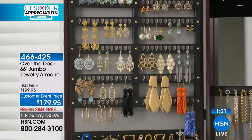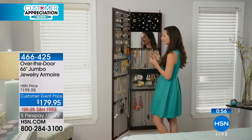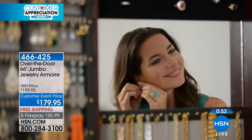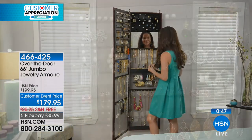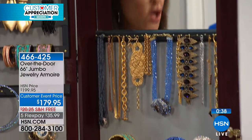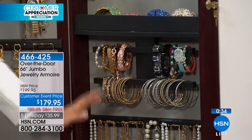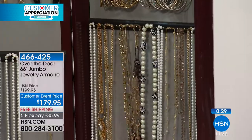We did, because now we could fill all of our furniture, all our jewelry up, and we could see it. It's easy to do. But look at that, again, from the top to the bottom, 192 earrings. I love it. We have 80 hooks for all your bracelets and for all your necklaces. 100 rings, the beautiful mirror on the inside. Look at this beautiful case right here, this beautiful shelf. 2 feet of bracelet bars, and then look at this on the bottom. Absolutely fabulous. Nothing tangles. This holds it all.